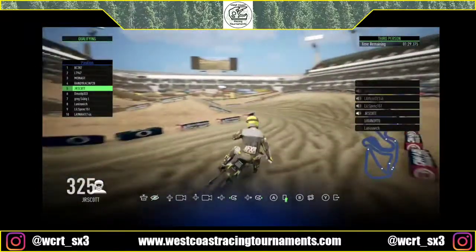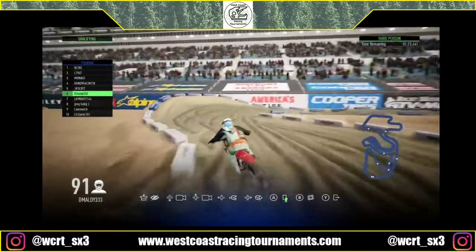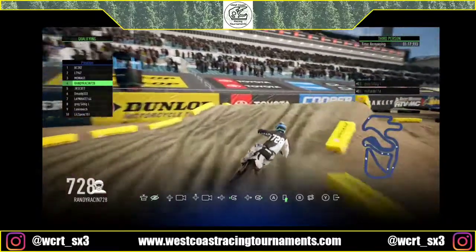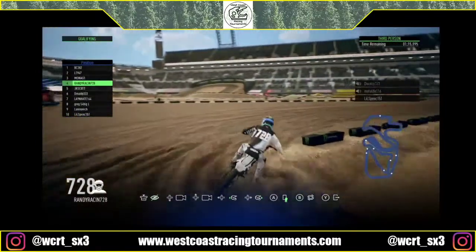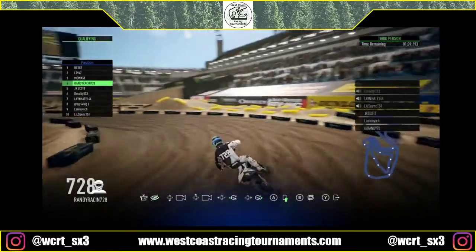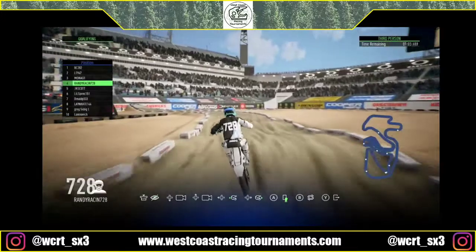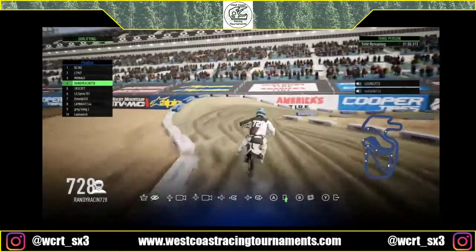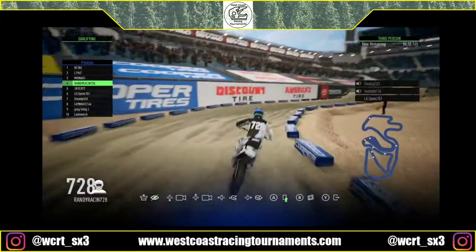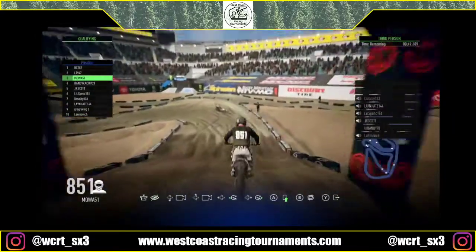See J.R. Scott there trying to get that seat balance out of that dip, and restarting back. Let's go check on some other riders. Randy here in fourth, the 728. On board the Tron racing team, running that Alpine Stars gear setup. Noah 51 in third, trying to get back up to second.